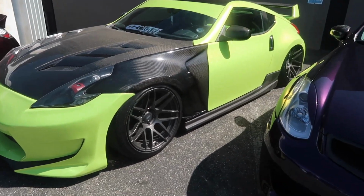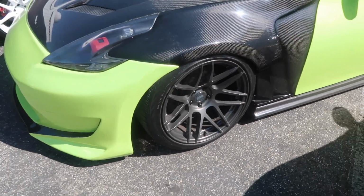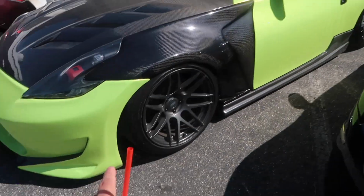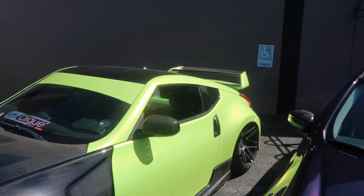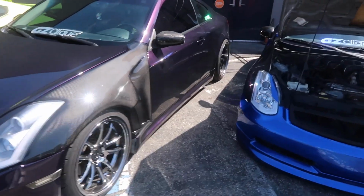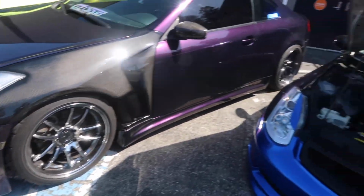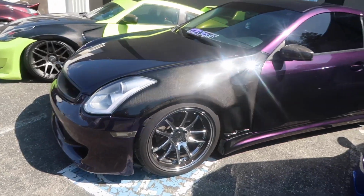Forged stars on these look absolutely amazing. Or are these ESRs? Might be ESRs, but they got the four-star design. Color pops out. Carbon all around. This car reminds me of my boy Jose. Only thing my boy Jose is missing is these carbon fenders. I know he's on bags and everything. This one is clean. The color, everything just pops.